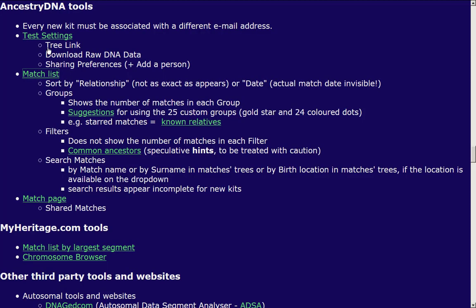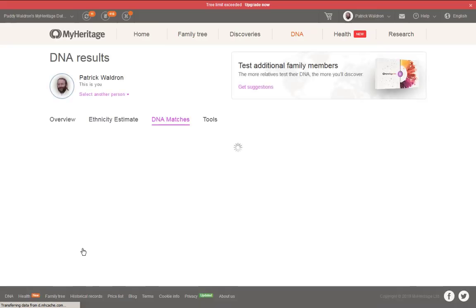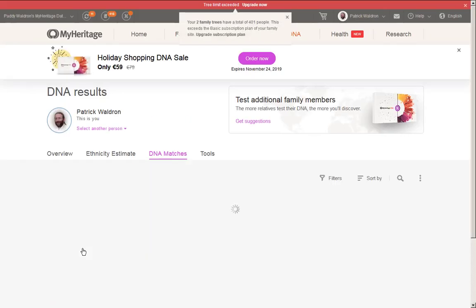So that's basically all I want to say about the match list. You can use those drop-downs, and there's a search button as well, and we looked at a match page. Quick look at MyHeritage. It's the newest of these websites. It has grown very rapidly.